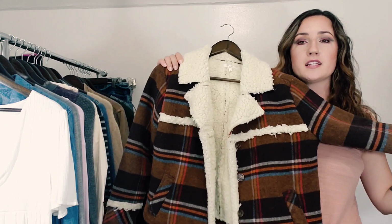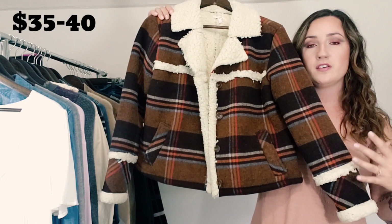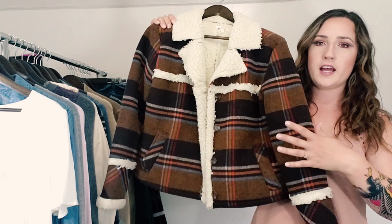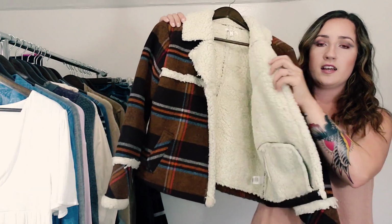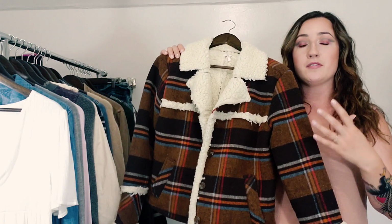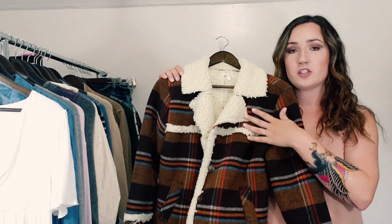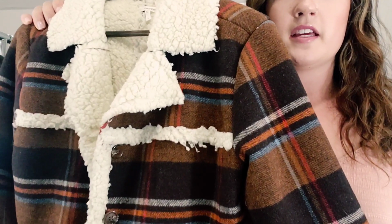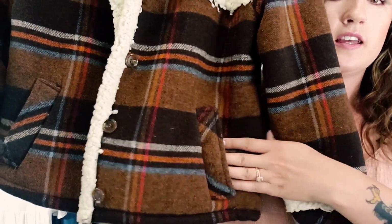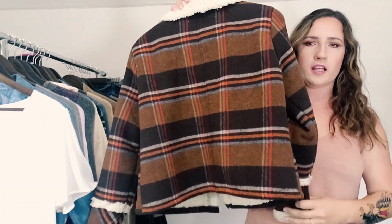I got it pretty inexpensively, and this is just super on trend for this fall season and this winter season. So it is Sherpa lined, but it also has these Sherpa details throughout, which again, I've watched a couple of videos on some upcoming styles and trends, and this is mentioned quite a bit. And I really like the color scheme of the plaid. Can't go wrong with plaid. It is a full button and it has pockets. And then more plain on the back.